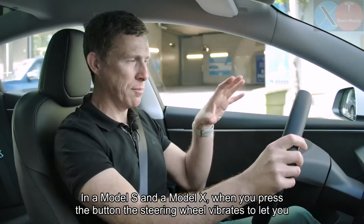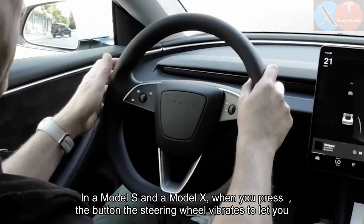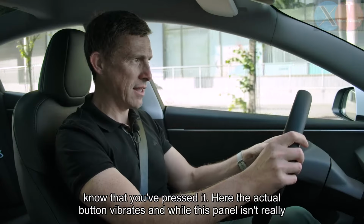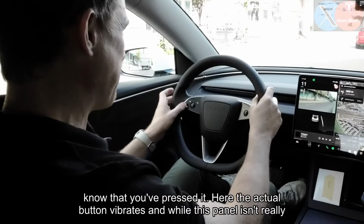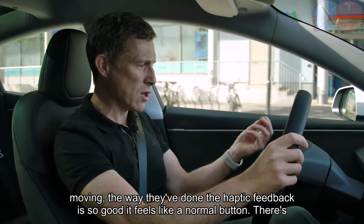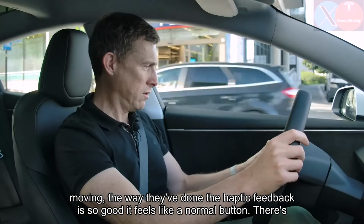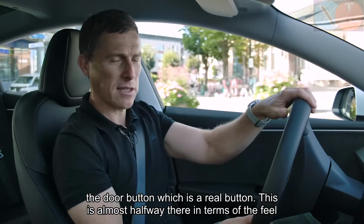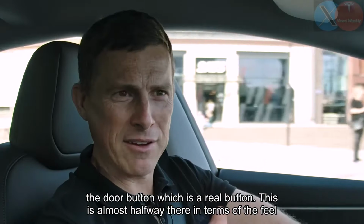In a Model S and a Model X, when you press the button, the steering wheel vibrates to let you know that you've pressed it. Here, the actual button vibrates. And while this panel isn't really moving, the way they've done the haptic feedback is so good, it feels like a normal button. There's the door button, which is a real button. This is almost halfway there in terms of the feel.